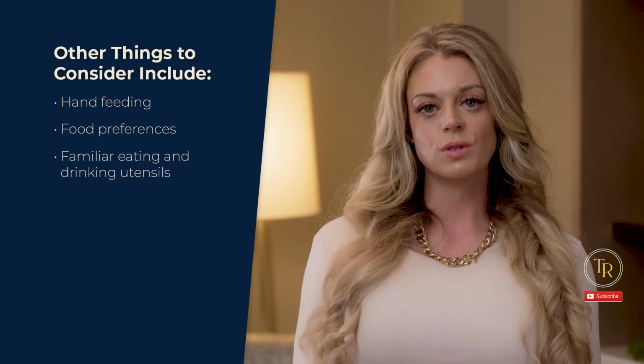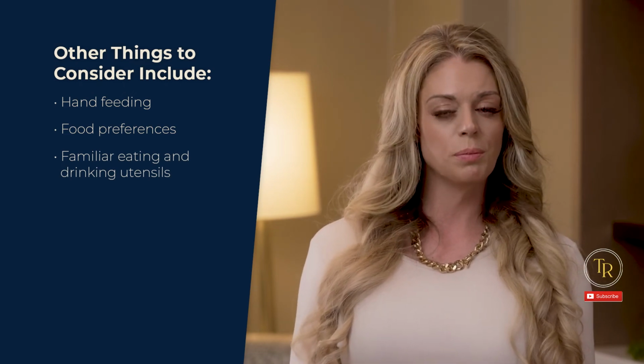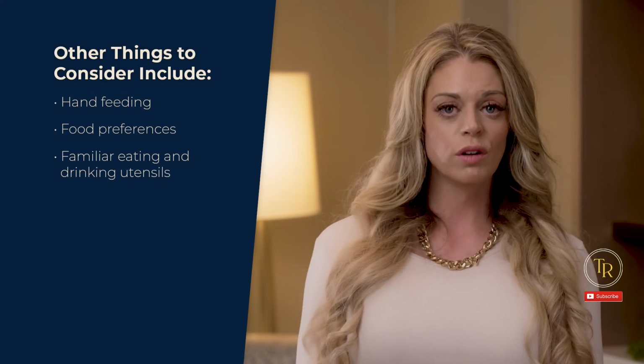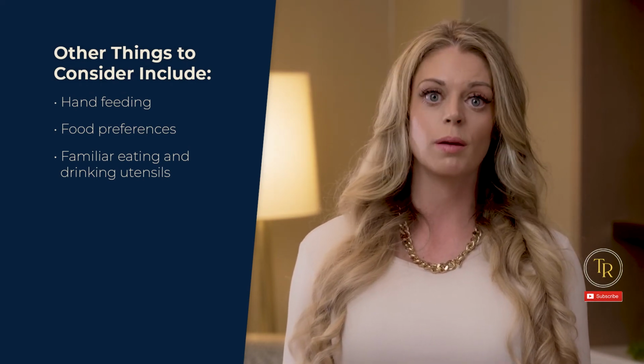Familiar eating and drinking utensils. If family members can bring cups or plates from home, it might improve the patient's oral intake. The more familiar we can make the eating environment, the better.